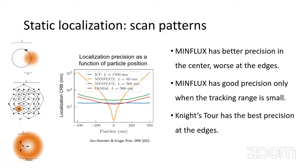And the Knight Stewart in blue has a very, very even tracking precision, and it has good precision at the edges of the scan. And the orbital method in red is kind of something in between the Knight Stewart and MINFLUX in that regard.